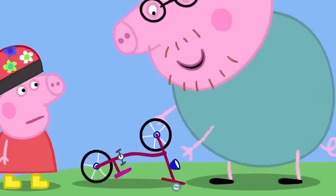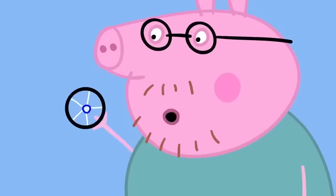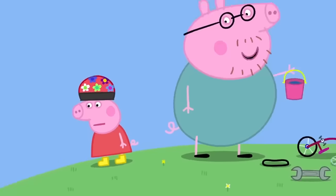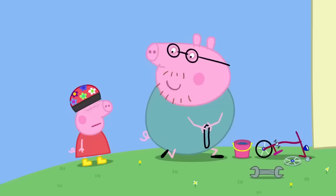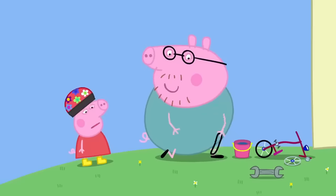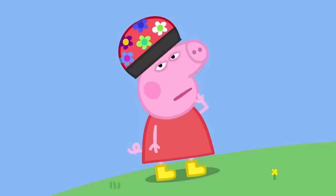First, we take off the wheel. Next, we take the tyre off the wheel. Are you coming, Peppa? Then we need a bucket of water. Can you do it quickly, Daddy? I won't be long, Peppa. While you wait, you could pretend to ride a bicycle. Pretend? Yes, your very own pretend bicycle.